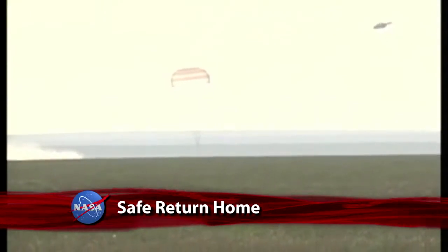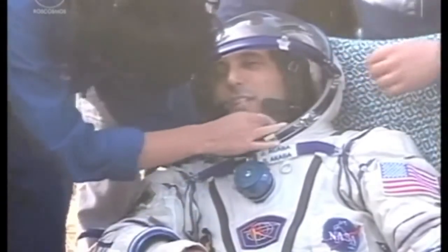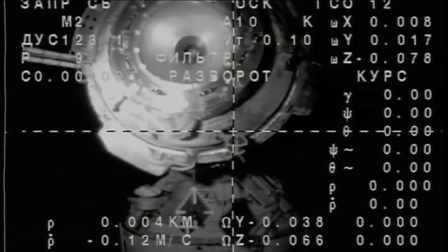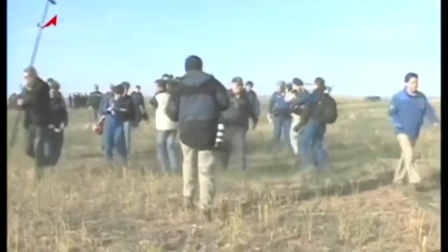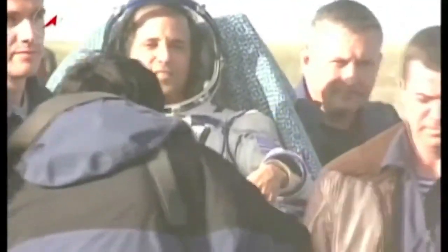And standing by for touchdown. And touchdown confirmed. Expedition 32 officially ended on the International Space Station when the Soyuz spacecraft carrying NASA flight engineer Joe Acaba and Commander Gennady Padalka and flight engineer Sergey Revin of the Russian Federal Space Agency undocked from the station's Poisk module. The trio landed safely in Kazakhstan at 10:53 p.m. Eastern Daylight Time, Sunday, September 16th.